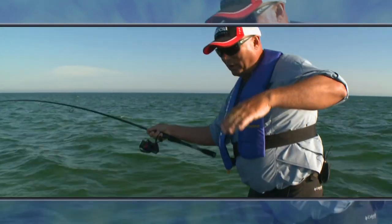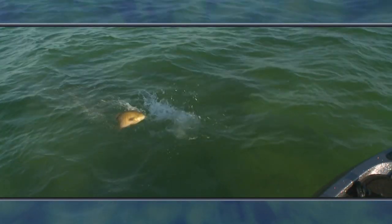When we return, more bass techniques that anyone can fish here on Real Fishing. Stay tuned.